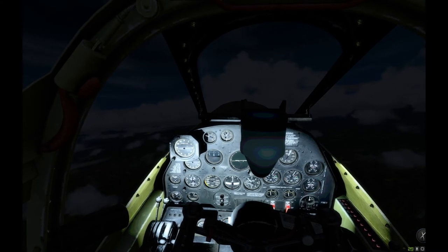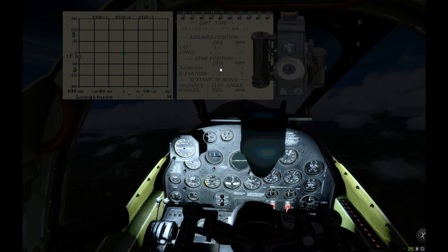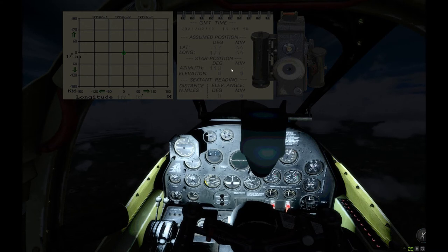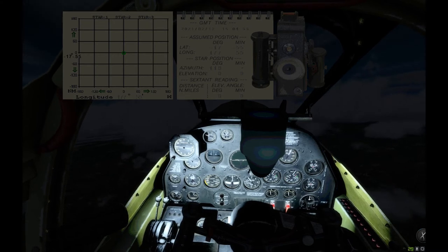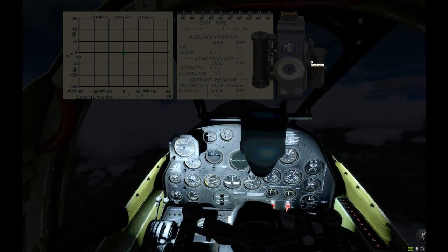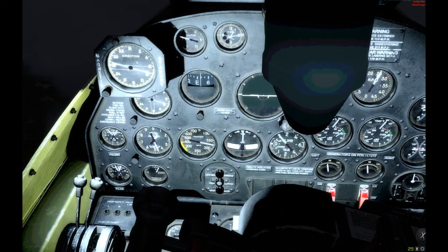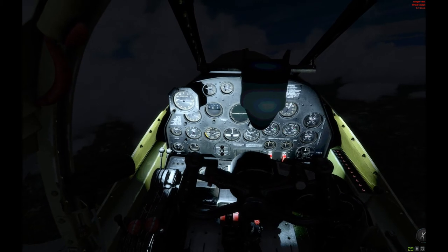Alright, and then I'm going to plug in the information for Antares. And I have to be quick because we've got a short climb. So that's going to be 110 degrees. And our elevation is going to be 35. What is it, 10,000? 9,000. Okay. Good. So we're set up for our shot.